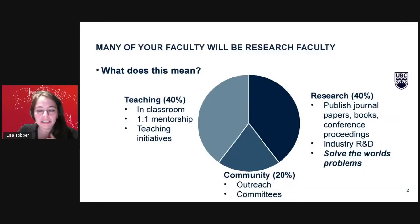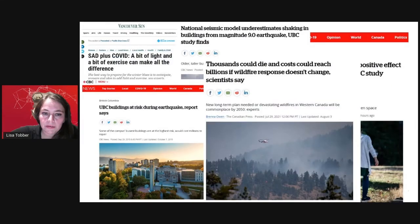So I think it's important to note that a lot of your professors are research faculty, some of the ones you met today. And so what that means is they spend a significant time in the classroom teaching you all the new concepts, but also a significant time doing research, publishing journal papers and advancing science. In addition to that, we spend a lot of time in the community and doing outreach activities and service activities. And just another note here is that you'll see UBC professors coming up in all the different newspaper articles when any major global events occur.